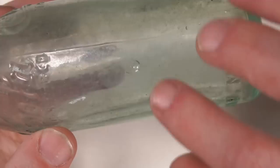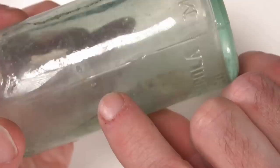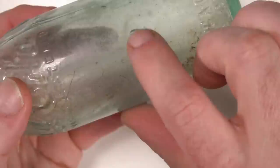Now, you also find air bubbles. That's expected on the earlier bottles. The earlier they are, usually the more air bubbles I will find. There's another one. Sometimes what you also find are what's called blowouts, where the top part that's covering one of these air bubbles is broken out, and you can see that there's an indent into the glass, basically a little hole.